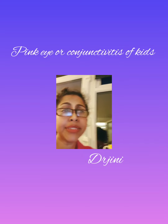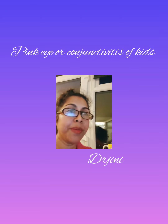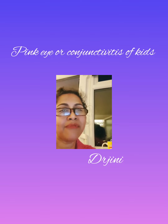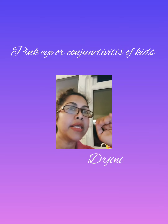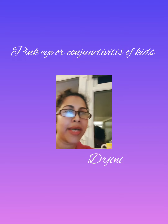By touching, from the infected person, it can be transmitted. Also the things that are used in the eye, like tissue paper, can spread this. And pink eye can spread if the kid swims in contaminated water or shares a contaminated towel. By coughing and sneezing, it can also spread. Pink eye can also spread from one eye to the other by rubbing and touching the infected eye and then touching the other eye.